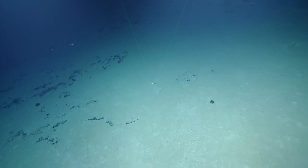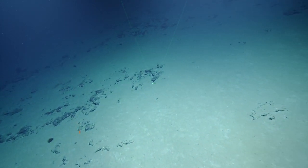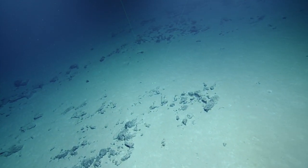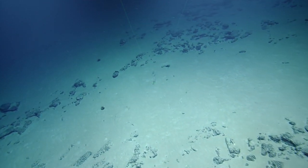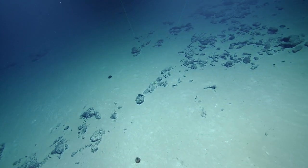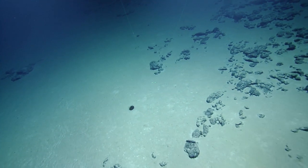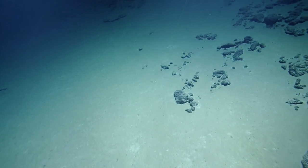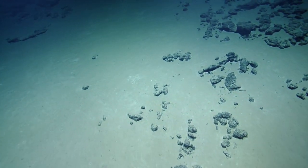It's another echinoderm. Yeah. Another shrimp. My shrimp. Yeah, another. That's a lot of echinoderms here. This is another one there, another one there. It's those same types too. Were these the ones we saw in the beginning? No, they look a little bigger. I wonder if those are like juveniles or smaller versions. I don't know.